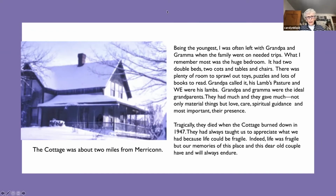The beautiful story about this building was this bedroom. It was made for the grandchildren, myself and my siblings. And we spent a lot of time there when we were young. And being the youngest, I probably spent the most time there because when the family went on trips, they left me with grandpa and grandma. These two windows face Monadnock. This was the grandchildren's bedroom.